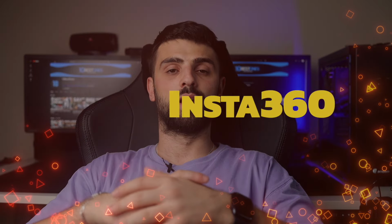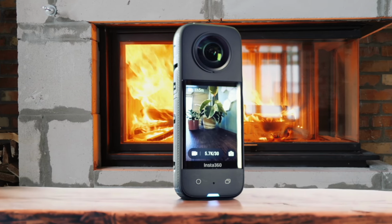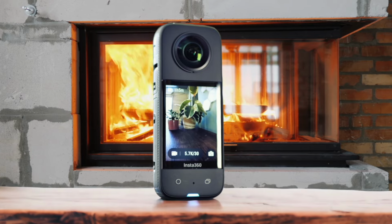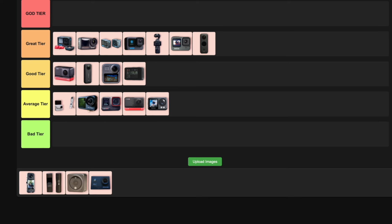Number 17. Insta360 ONE X3. The Insta360 ONE X3 takes everything good about the ONE X2 and amps it up. It has a larger, brighter screen, better battery life, and improved video quality with a new 48 megapixel sensor. The ability to switch between 360 and single lens modes adds versatility, and the editing software remains a strong point. Given its enhancements and competitive pricing, the Insta360 ONE X3 earns a spot in the God tier.